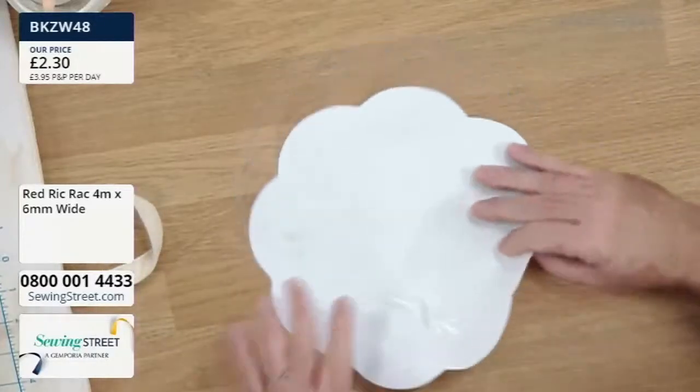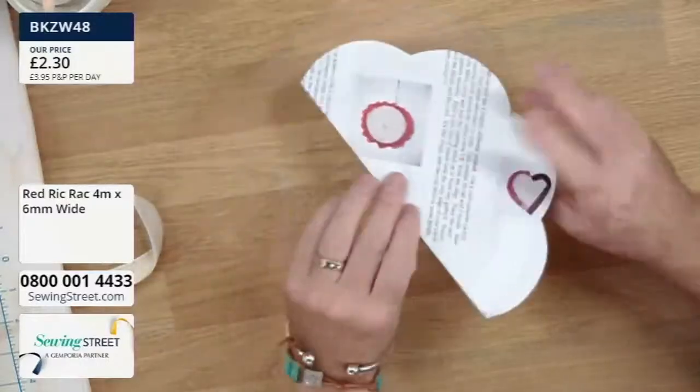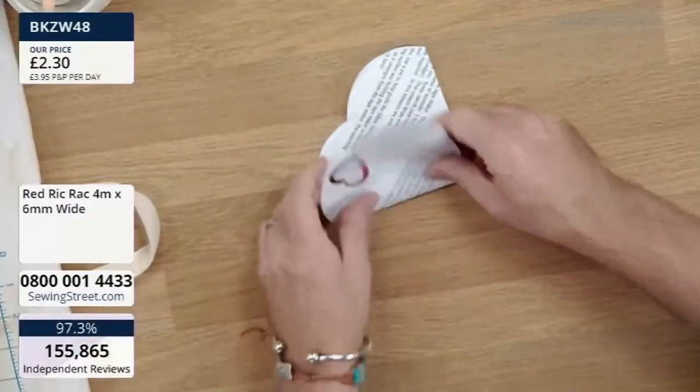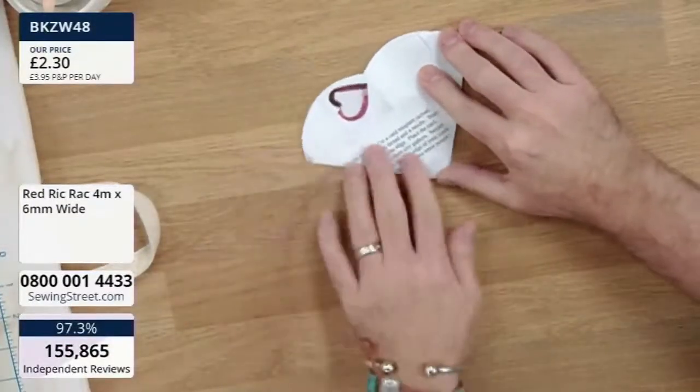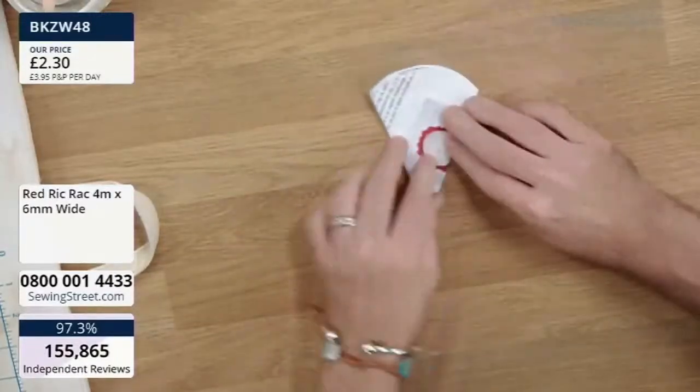Then what you want to do is fold your circle down the middle, and then again into quarters, and then one more time into eighths, okay?